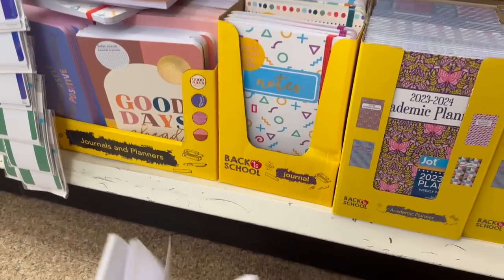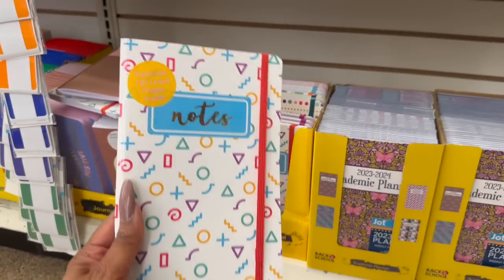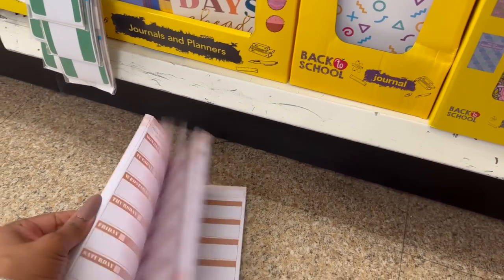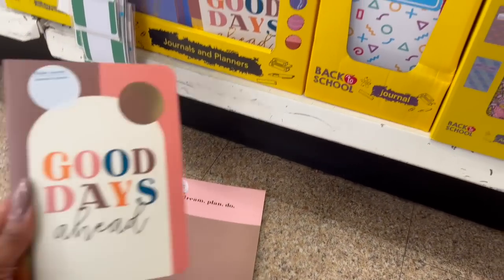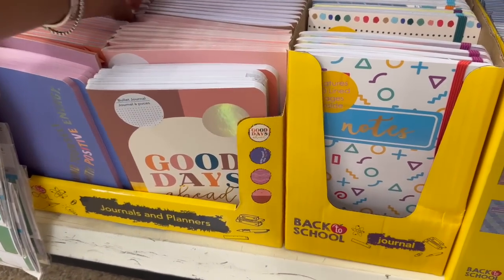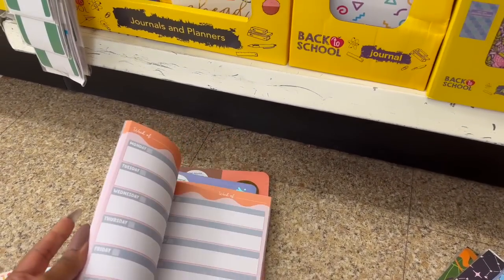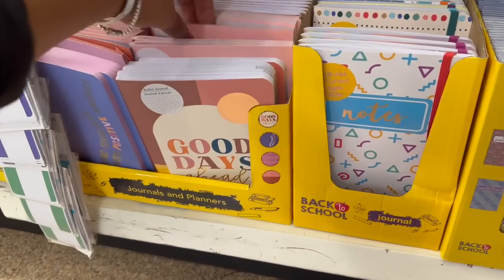Have so many new. Okay, so it's just a little bulletin. Blank pages. Oh, wow. Lined pages. These are pretty cool. And then they look. Dreams do. Oh, it's a planner. Oh, I love that it's not dated. Good days ahead. A little journal. It has little dots. Oh, these are cute. Surround yourself with positive energy. Oh, let's see what this is back here. Each moment. Oh, an undated planner. How cool is that? So they have that one.